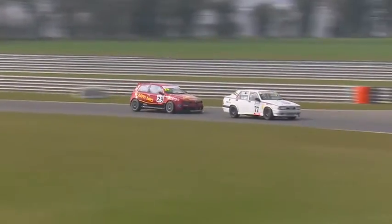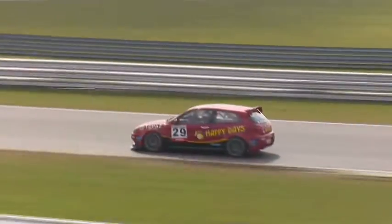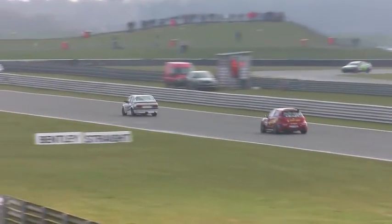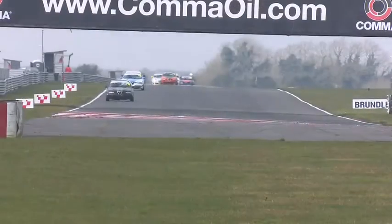He's almost thinking about trying to look on the inside of Oxborough. He's close enough, agonisingly close in fact. Look at this, he's really monstering the back of the 77, but he knows that now as they get onto the straight, he doesn't have the torque and the acceleration of that 75, and it just pulls away from him. And as a driver watching that, it's so frustrating.